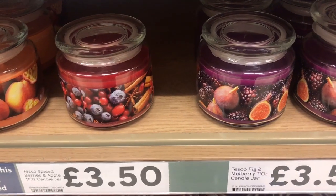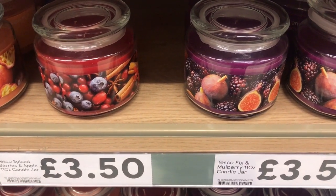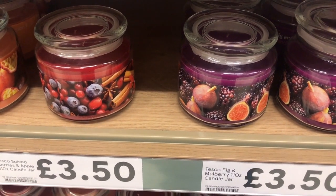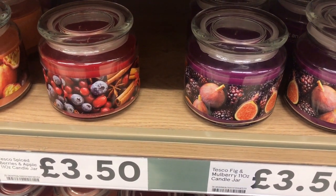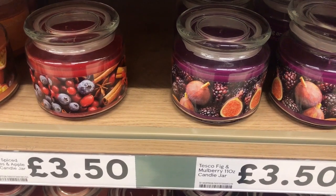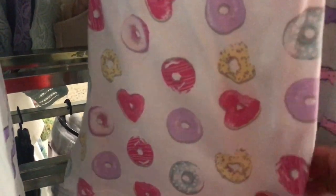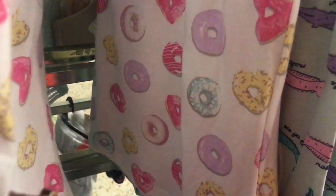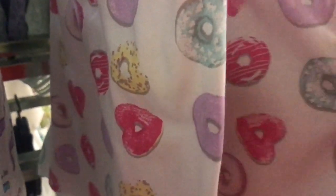I haven't done any real close-ups of the decor pieces in Tesco's because it doesn't seem as though they've got anything actually new at the moment. But I'm just going along the sale racks, and they've got these shorts in a variety of different sizes, and they are the pyjama shorts.